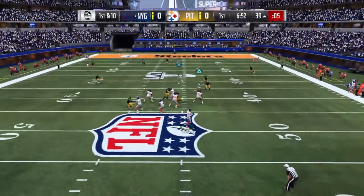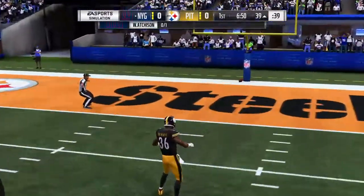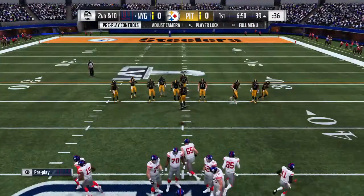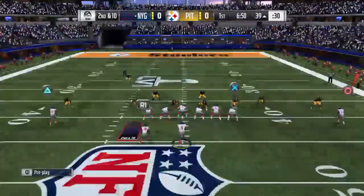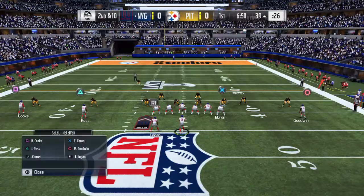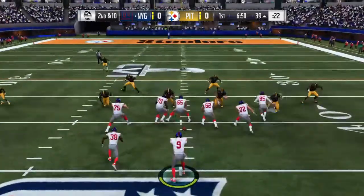They'll try and start this drive in the air. It's incomplete. Took a shot, couldn't connect. The intended receiver, Marquise Goodwin. And now it's second down. Well, that certainly looked like something that they discussed all week in practice getting ready for this one. Take the big shot right out of the gate. At worst, you'll open up the defense a little bit, loosen them up, have them back on their heels.